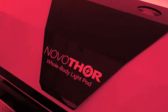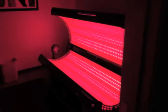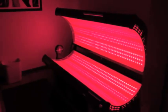Novothor is a very interesting piece of equipment, and what it is, is red and near infrared light, which is low-level light therapy. Now it's called photobiomodulation therapy. It's non-toxic, it's non-invasive. There are really no contraindications to it. It has a systemic value to it, which means the whole body is getting introduced to the light. It's big for pain and inflammation. We've had players post-surgical that we want to try to speed up the healing process.